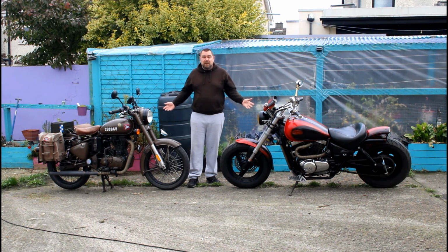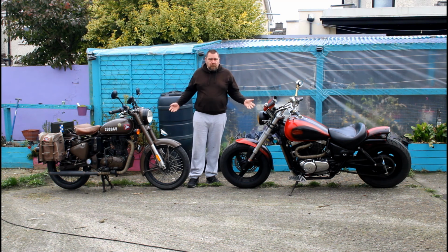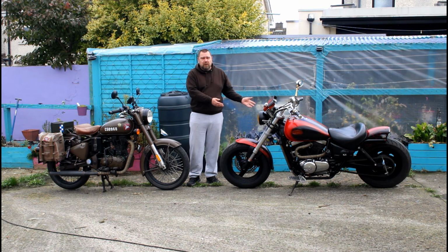Both are fantastic bikes. I love them both. They both have value for me. One, especially the HOG one, for the artistic input that I've put into it. It turned out to be a completely different bike than it originally was. But the Royal Enfield is just so much more than what is on specs.